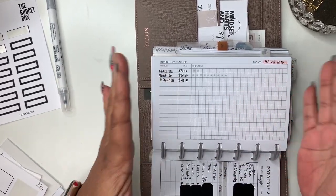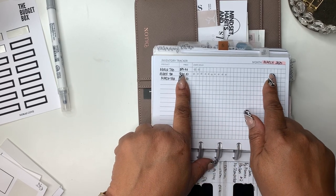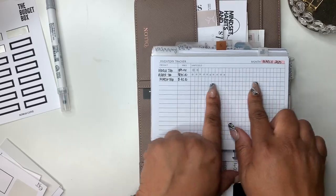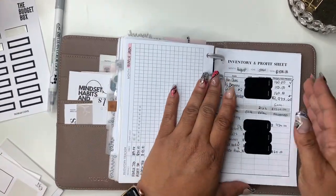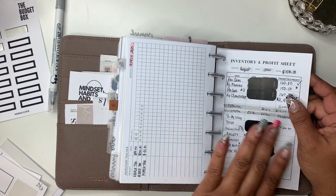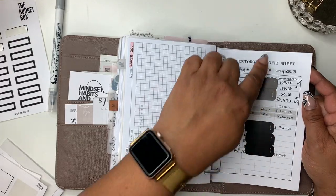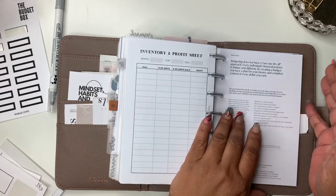I made this insert. I see some mistakes, but I'm testing it out because I want to see what I'm kind of selling and keep track of my orders that way. And then this was the old inventory and profit sheet from another business bundle that just never came out that I did. And I just crossed those out so you can see. So I was tracking it that way.